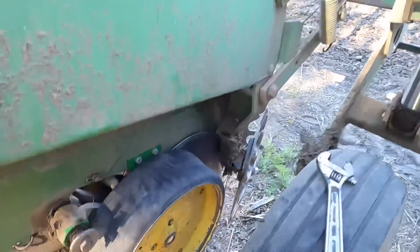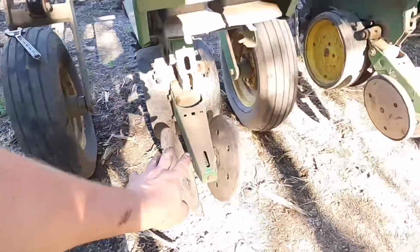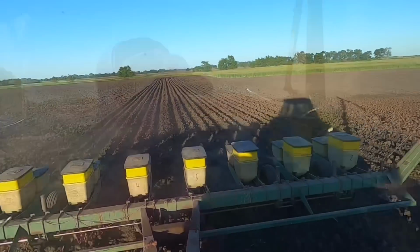So I got this one about right. You want it to rub a little bit, because you don't want dirt getting in between there, otherwise it will affect your trench. Anyways, I just thought I'd share that with you, in case you didn't know, which most of you probably do, but for all those people that don't know, you know now.